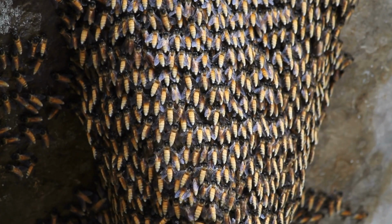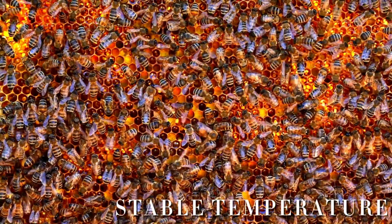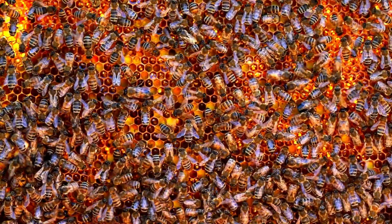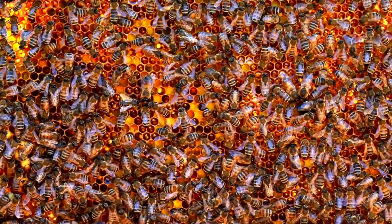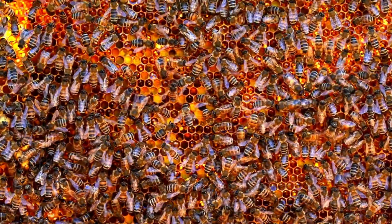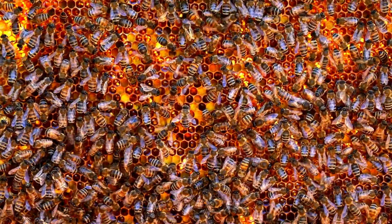This teamwork is vital for the hive's survival. A stable temperature ensures that honey production continues smoothly and that the larvae, the baby bees, develop properly. It's incredible how something as simple as buzzing can make all the difference in the survival of the entire colony.